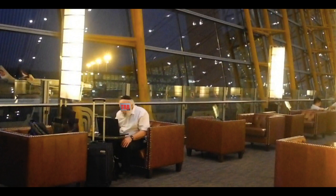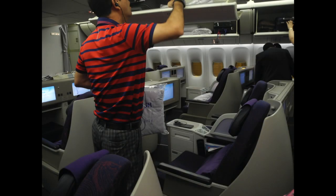As I boarded the plane, the cabin was laid out in a 2-2-2 configuration, a little bit different than my 747 experience in my previous video. However, the seat was the exact same, so my review might be a little bit shorter than what it was in the previous 747 video.